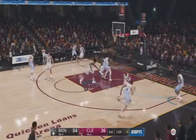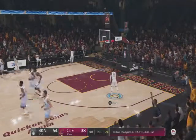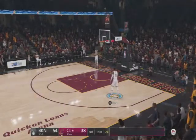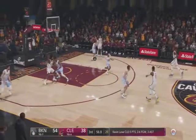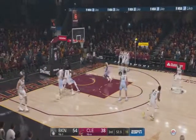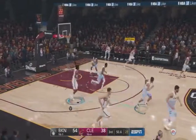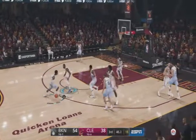Love. Down low Thompson. Big finish at the rim. That's the intensity you need to see. Whenever a player running back on defense after a dunk like that holds the inside of his forearm, it lets you know how hard he dunked that basketball. Won't go. He needs some luck on his side given how they're defending. Cavaliers with the basketball.